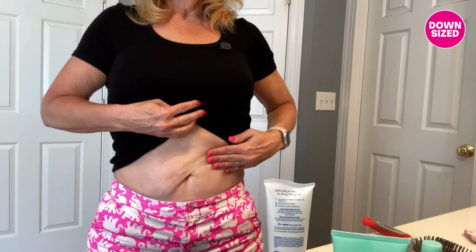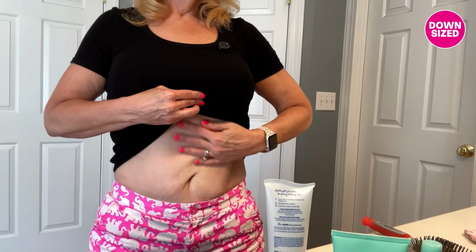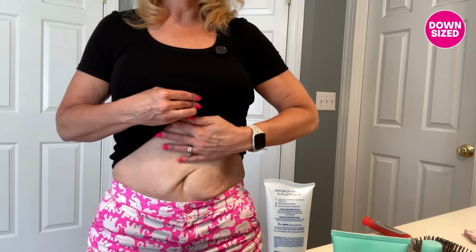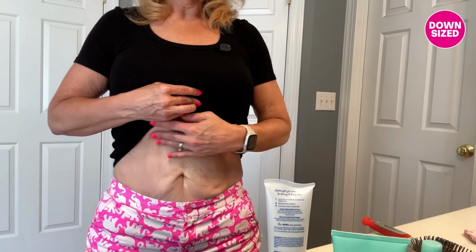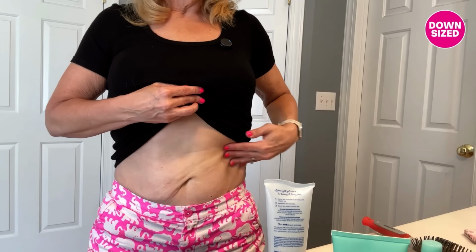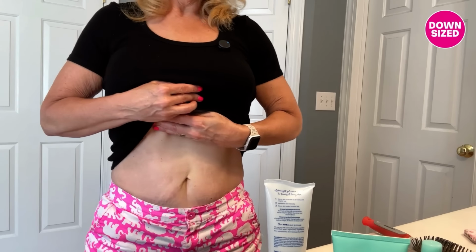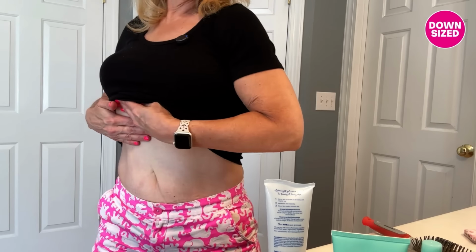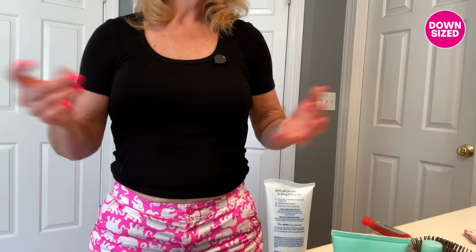But I don't know if this has helped. I've been using this for a couple weeks, and it's moisturizing. I always exfoliate in the shower, but it's just loose skin, right? So it's not really going to go away without surgery. If I had some kind of lift right there, that would be amazing, if I could get it to look like that. But it's just not going to happen without surgery, and that's fine.